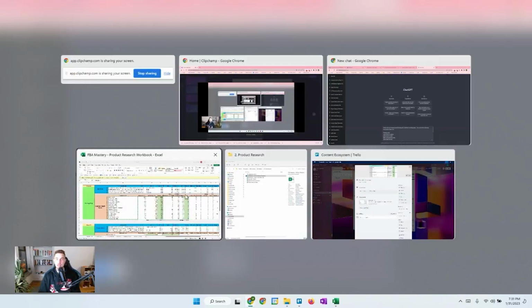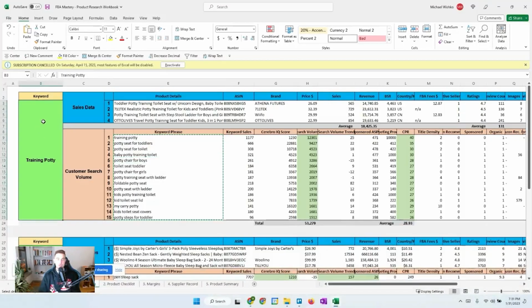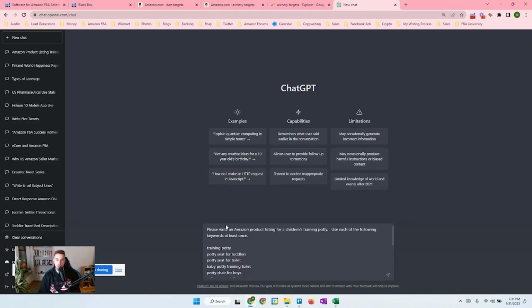So let's take a sample product here. This is a training potty. I have my product and my keywords here. I'm going to take these keywords and I've already typed in this query.